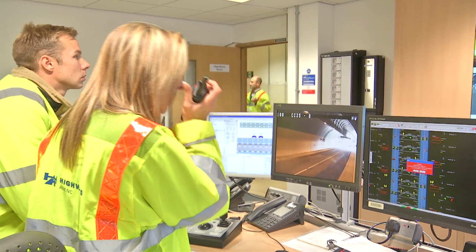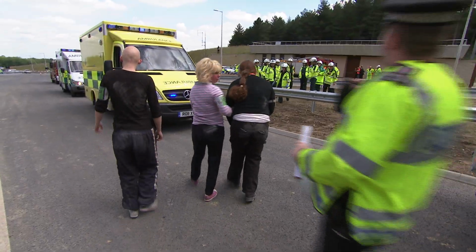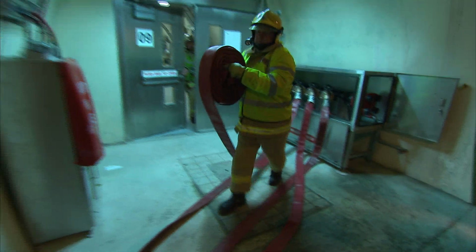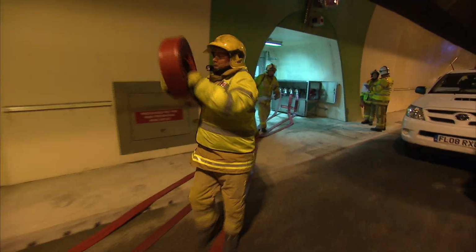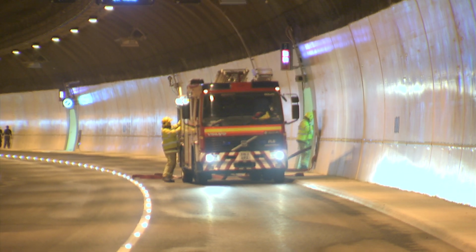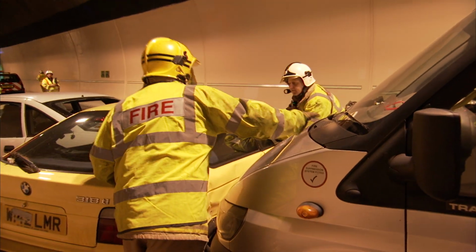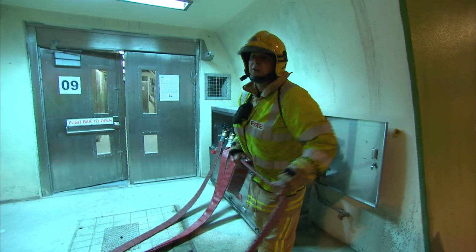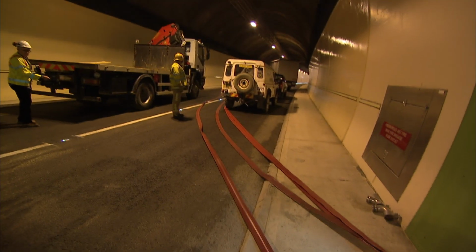Okay, Mike 90, please be advised that the 3 pedestrians have now cleared Bore B. Lee, which one do we want water on? On one.